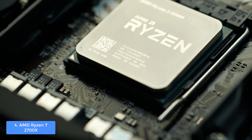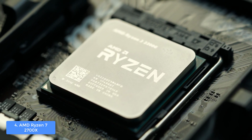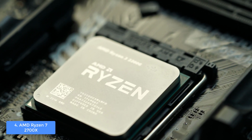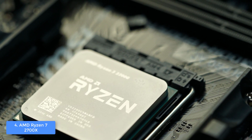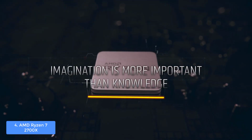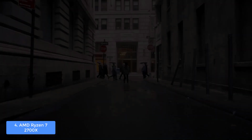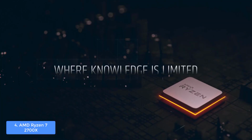But what got my attention is the presence of the Wraith Prism cooler, which has LED color control, as well as AMD's new StoreMI technology, which is very useful. To be more precise, the StoreMI technology will let you have really quick access to all of your files and programs, so if your PC has an SSD and a hard drive, then this technology will enhance the performance even more.